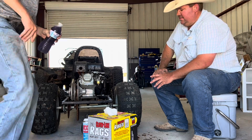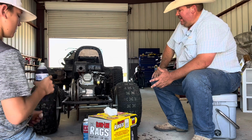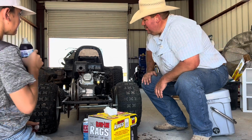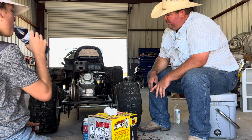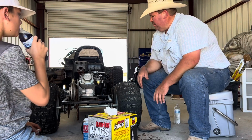Clancy built it 3 or 4 years ago for our county fair, and it's been sitting for, I don't know, maybe a year or something, and it's not wanting to run right, so we pulled the bowl off the carburetor, and he cleaned it out. One of the fuel lines is cracked, so we're going to take a look at it. Let's pull this spark plug out while we got it.